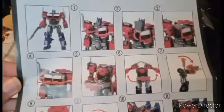Please don't be missing anything. Alright. So he's got everything. Nice. Oh. He's got his cannon. I got a good copy, ladies and gentlemen. I got lucky. Oh my god, I actually got lucky. I was afraid I had to return this, but no. And the instructions are well colored. So, there we go. I like this.